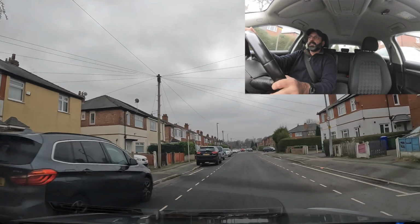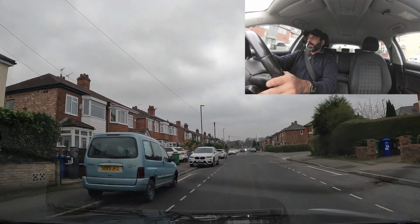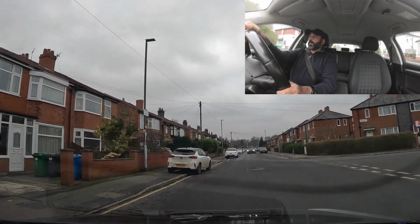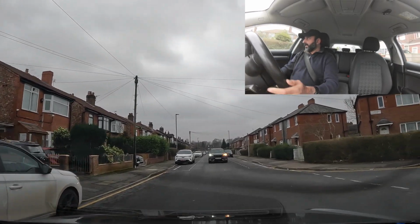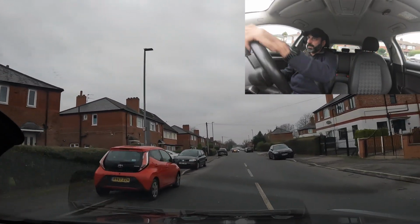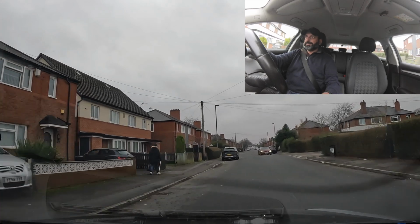After 80 yards, turn right. So we're turning right, center mirror, right mirror, signal right. I'm going to start positioning myself to turn right. I can see the oncoming traffic coming, so I will position myself and stop the car. It's asking me to go, so I'm okay to turn. So road name is Goulburn Avenue and speed on this road is 20 miles an hour as well.